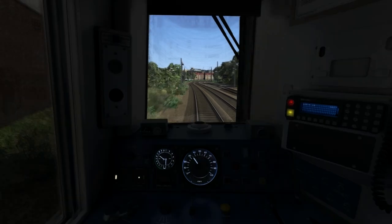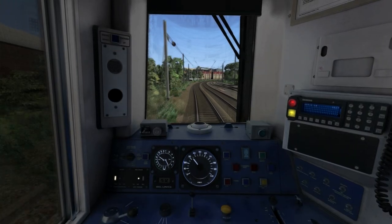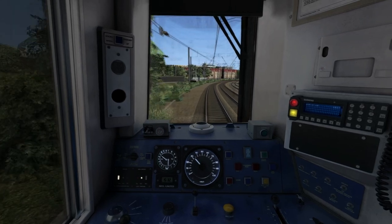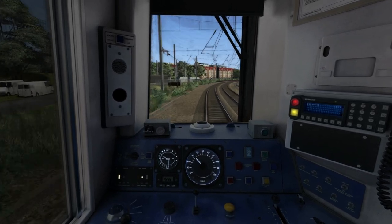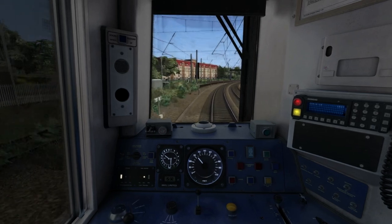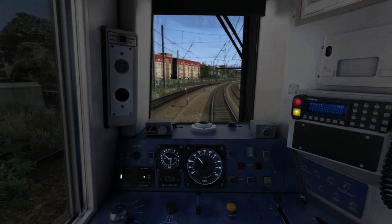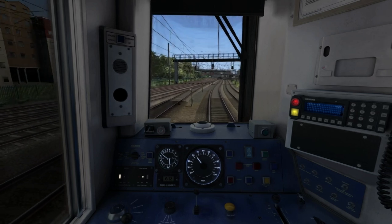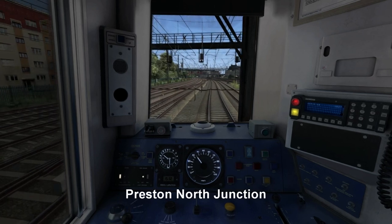So we're now just starting on this short downward grade. I'm going to brake to around 32, 33 miles an hour and now release the brakes and just allow the train to coast. At this point, we're now joining the West Coast Main Line and we're heading in a southerly direction. So to go in the opposite direction, you'd be heading towards Glasgow Central. In this direction, you're heading towards London Euston.